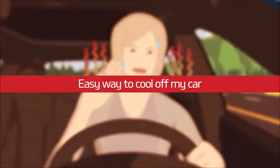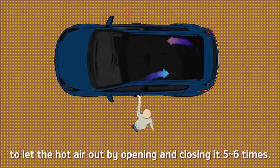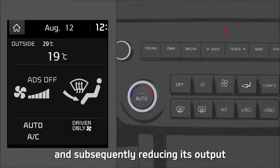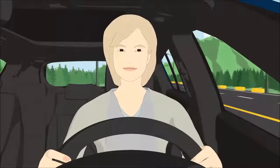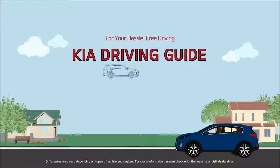Easy way to cool off my car. Leave the passenger window open and then use the driver's door as a fan to let the hot air out by opening and closing it 5 to 6 times. And turn on the air conditioner to the maximum and subsequently reducing its output to efficiently lower the temperature. Don't use too much air conditioning and remember to maintain the optimal indoor temperature.